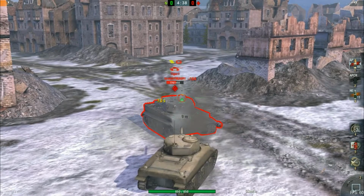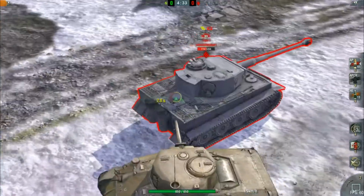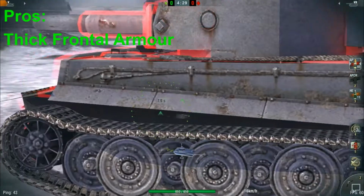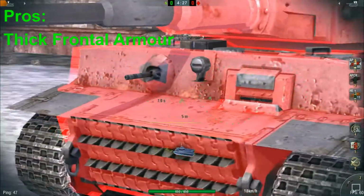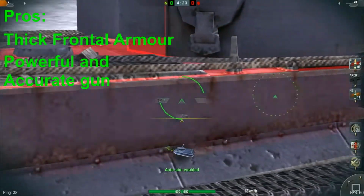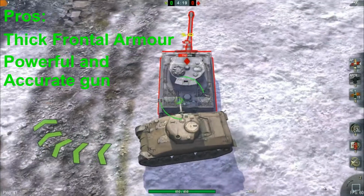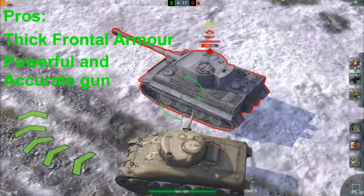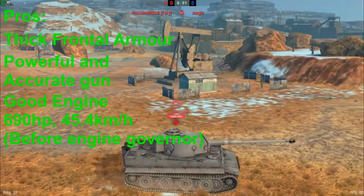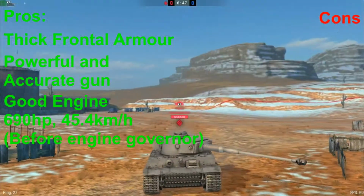Now let's talk about some of the pros and cons of the Tiger. Let's start with the pros. The Tiger had a frontal armor that was almost impenetrable for the Allies' tanks at that time. The Tiger I also had a powerful and accurate 8.8 cm KWK-36 gun, which could successfully hit targets from 1,100 meters. And a decently powerful engine that could generate 690 horsepower, which gave it a speed of 45.4 kilometers per hour.